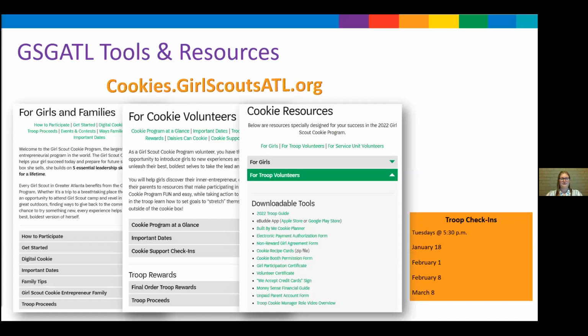Our websites are already up and developed with lots of content, so don't ever hesitate to go and check out what we have for you there. You can get to the cookie section really easily at cookies.girlscoutsatl.org.